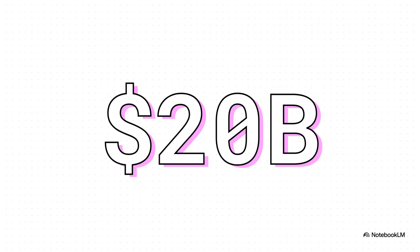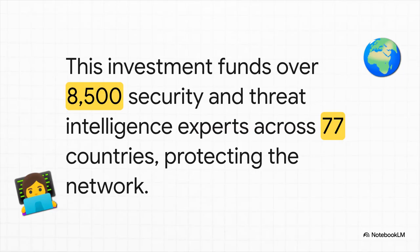And when we talk about security, the level of commitment here is just staggering. For example, a single major provider like Microsoft has pledged to invest this much in cybersecurity for its network over just 5 years. $20 billion. Just let that sink in. That number isn't just about servers and software. It's about people. That investment funds a literal global army of over 8,500 security experts in 77 countries. These are the human brains working 24/7 to keep this massive distributed network safe from threats.